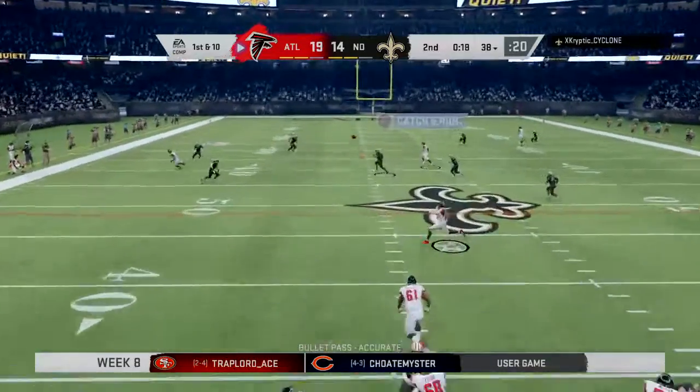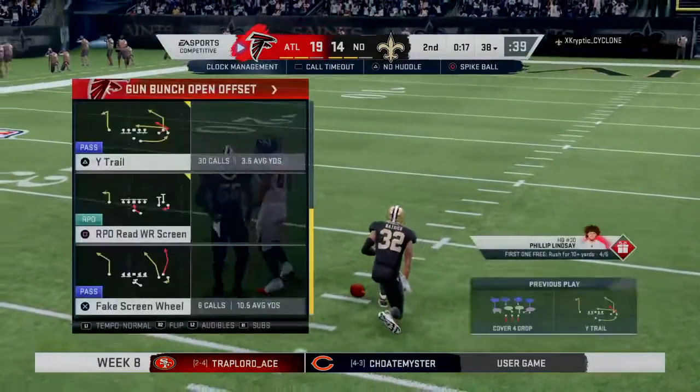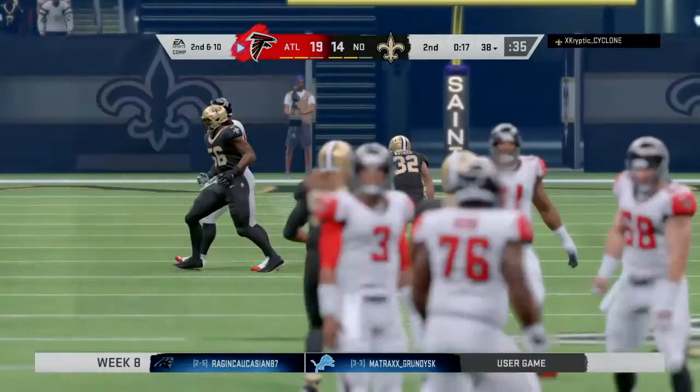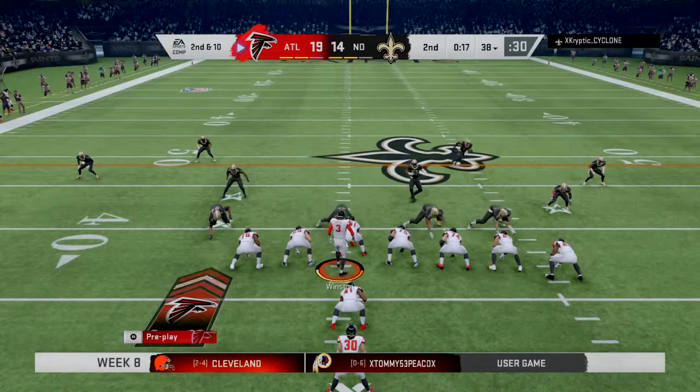You don't have time for audibles. You don't have time to change anything. You're trying to get the ball in position to at least get three. They've got a great shot to do it right here. Now the first play of the drive there is incomplete. They work again from the 38 on second and 10.